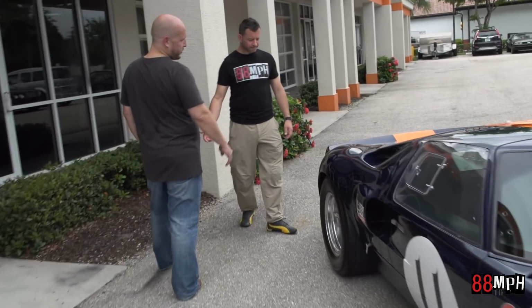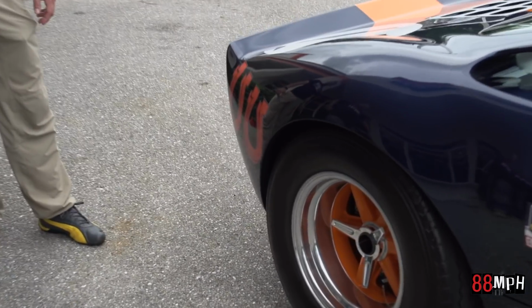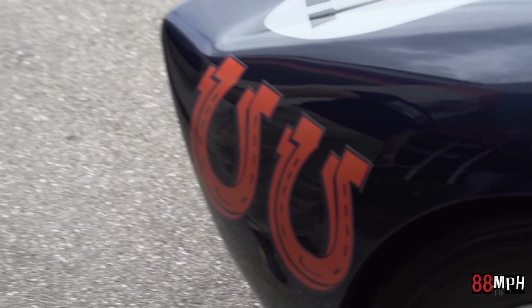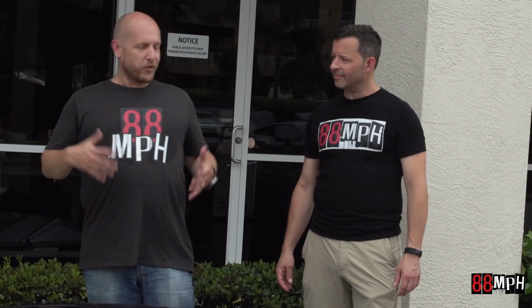A couple of things I like on this. It's got the 2 horseshoes right here, as you can see. That's right. Now the horseshoes was a campaign that Gulf had that was called No Knocks. It was getting the knock out of your engine, something of that nature. So they put these on here as part of the history of the car, and then it won. So it became sort of a standard that these horseshoes went on. So that's pretty neat on the car.